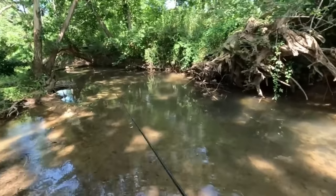Oh, there he is. What is that? Oh, shiner. That's a pretty good size shiner. Oh, the shiners are so slimy. Oh, come on. Gotcha. I can feel that guy kind of working it. Red breast.